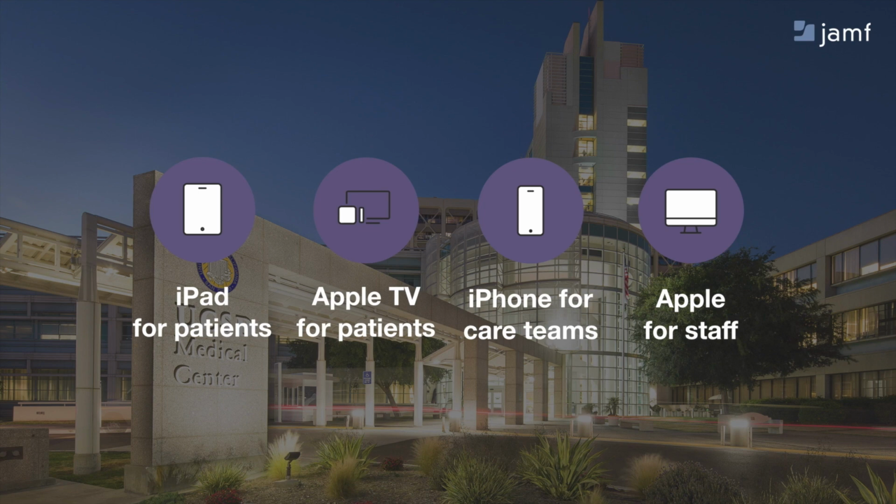Sure. As we've discussed a few times, we have iPads in all of our patient rooms. We have Apple TVs in many of those rooms. We have some iPhones that we're deploying for our clinical staff to do communication back into the patient room, as well as amongst themselves to help prioritize care for our patients, as well as taking care of all of our Apple devices for our staff, whether they're their one-to-one iPads, Macs, etc.